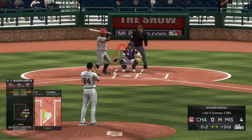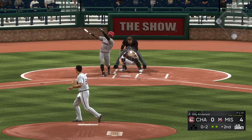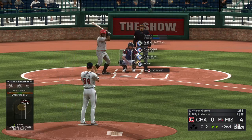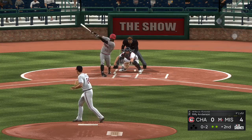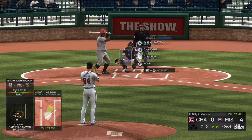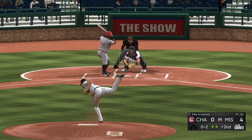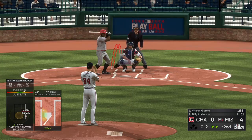Late on that one as it's foul off to the left side. Stays alive, still 0-2. Little dribbler up the third baseline. The 0-2 once more. Hit down the third baseline, but this will wind up foul, still 0-2.